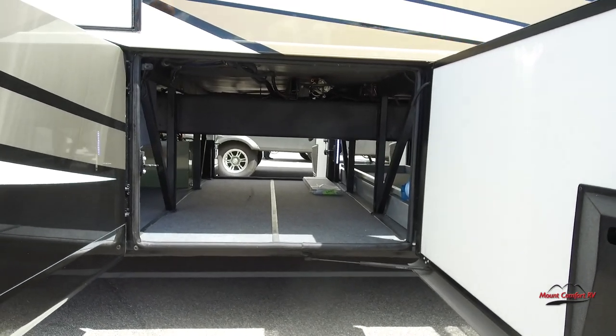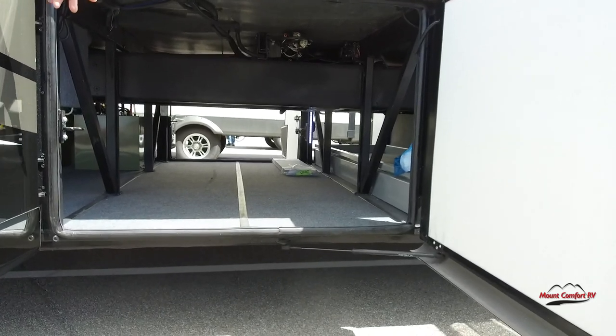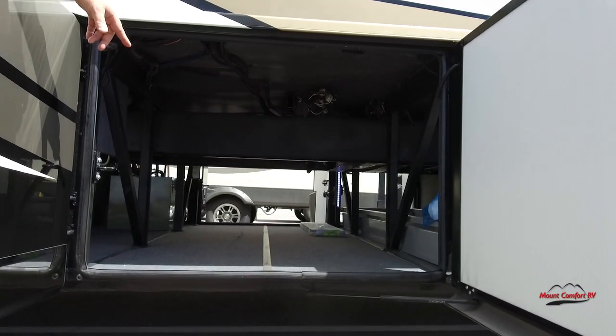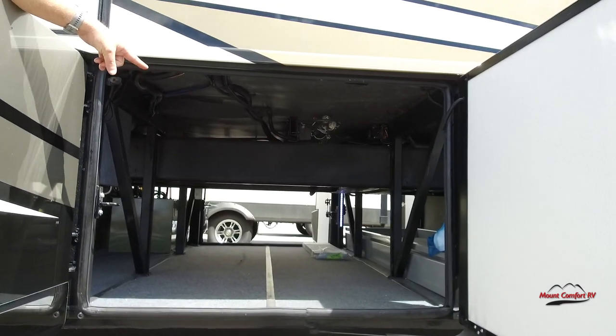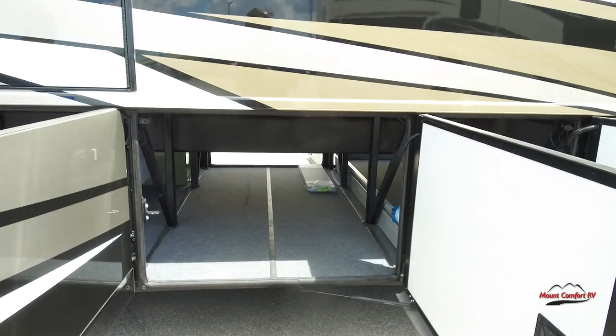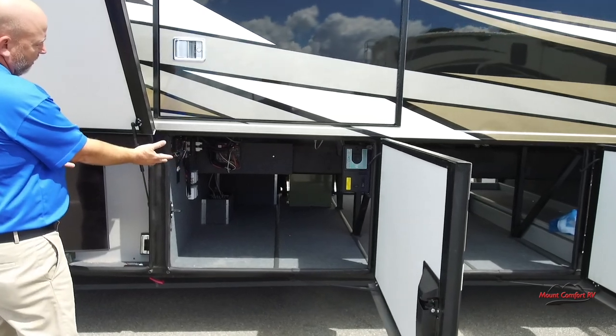We did not put a storage tray in the second one because you do lose a little height with storage trays. There's good points and bad points about storage trays, but look at the height you have through there for massive amounts of storage all the way through. You can see over there on the far side, those are extra tiles for the floor. If you ever dropped a skillet or something and broke a tile, you have matching tiles out of the same batch.